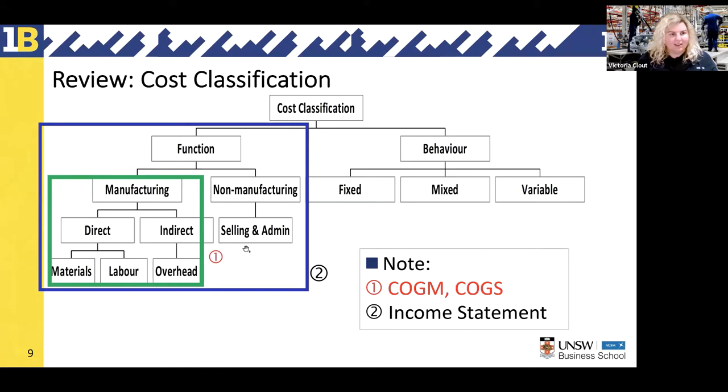So they're essentially optional extras. Our manufacturing, think about it as being inside of our factory. Then we want to further split into direct and indirect, which I'm going to talk about more in a little bit later in this lecture.